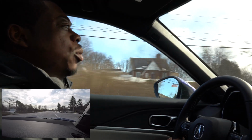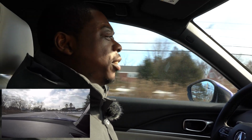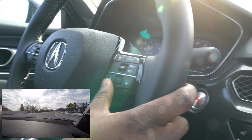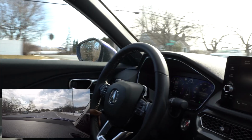What's also pretty cool here is even with a manual transmission vehicle, you have the adaptive cruise control. So that's pretty cool. You can set the distance at which you want the following interval for the car in front of you to be.